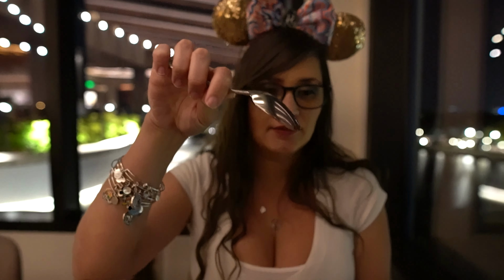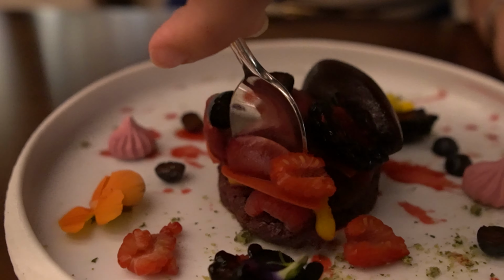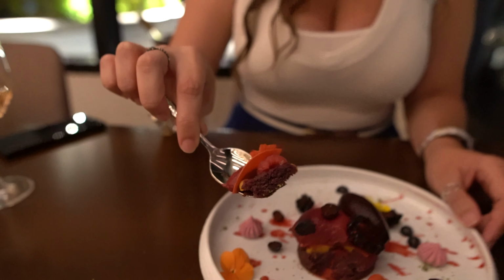We got the mousse, we got the mousse. Yeah, we got the mousse. Cheers to dessert.